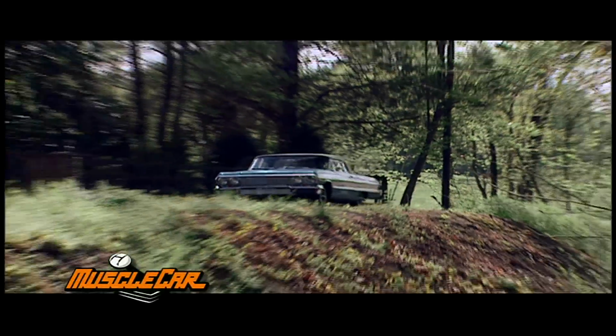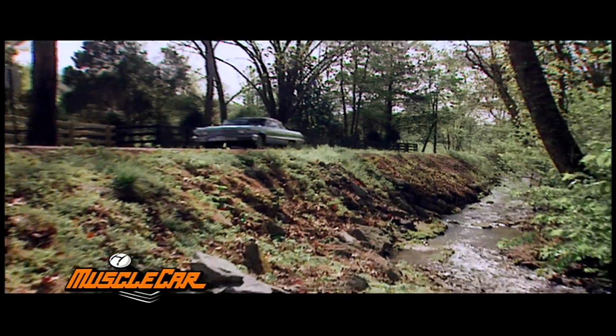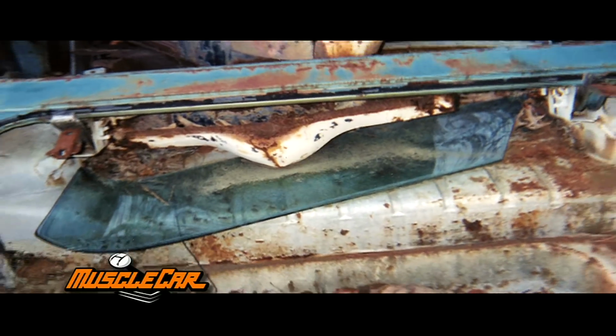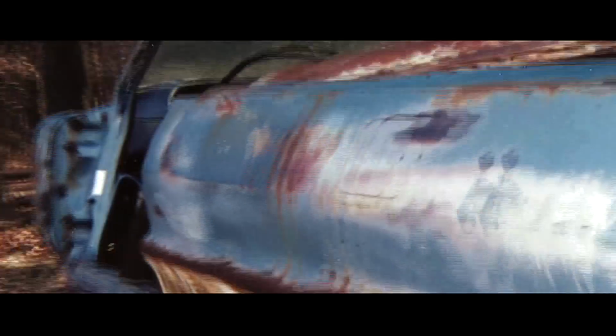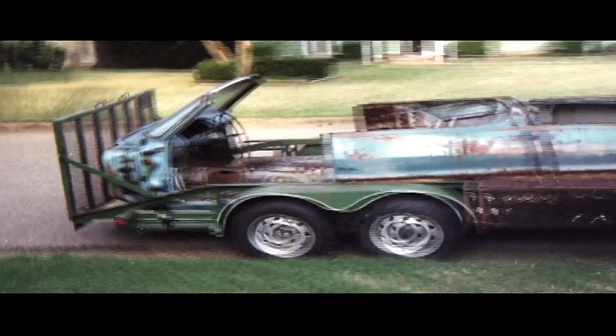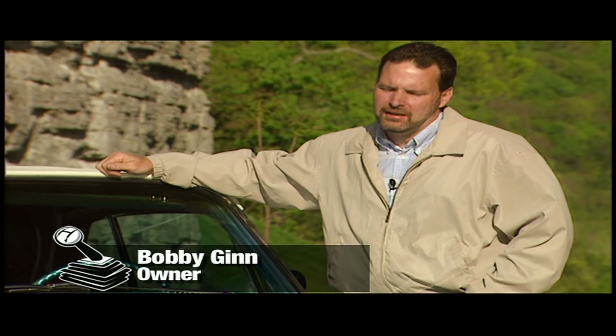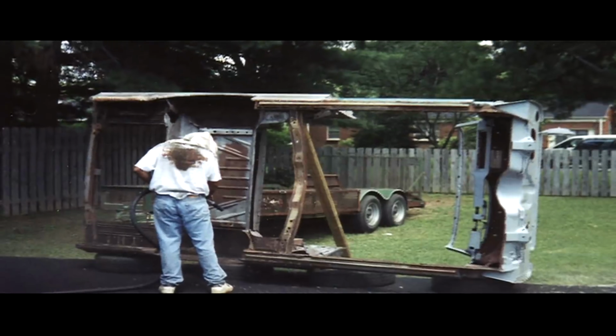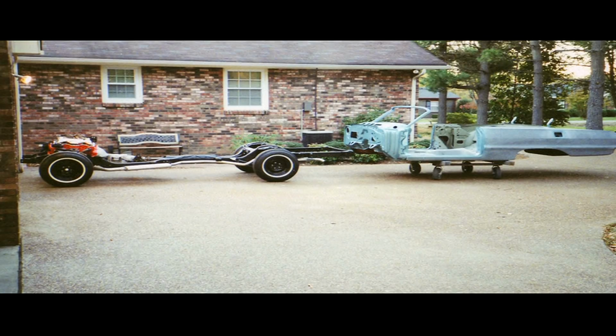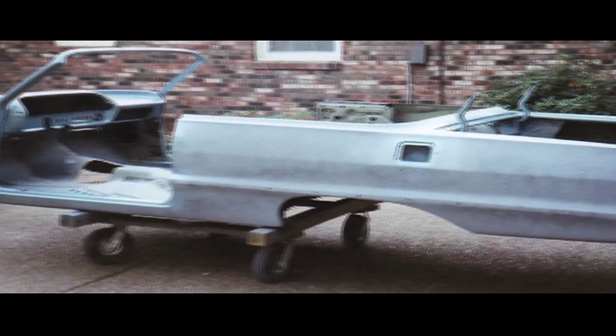Bobby's dad picked up this Impala in '81 for $5,500. The car was disassembled and sat for the next 20 years. Then in 2001, Bobby took the car home in trailer loads. It was quite a task. It was a good challenge. I like a good challenge, and this was a good one. Late nights and long weekends paid off as this turnkey beauty hit the road for the first time in over 25 years.